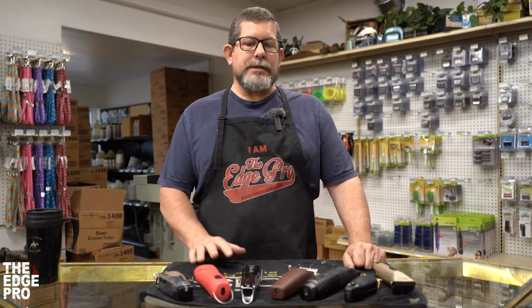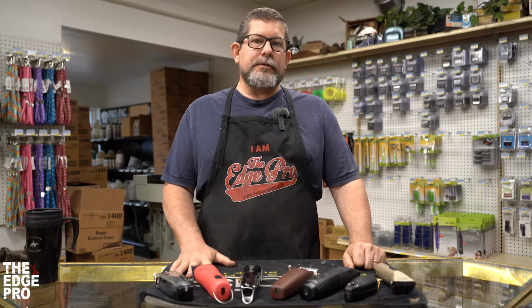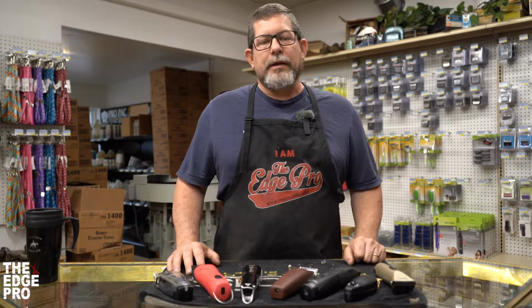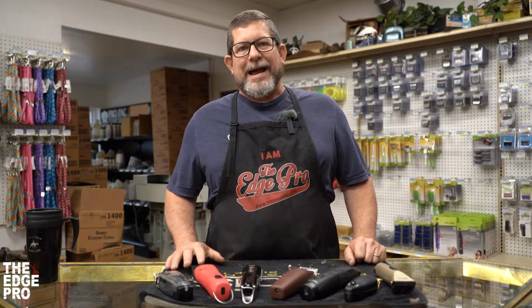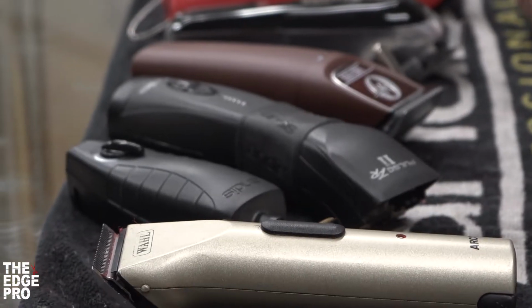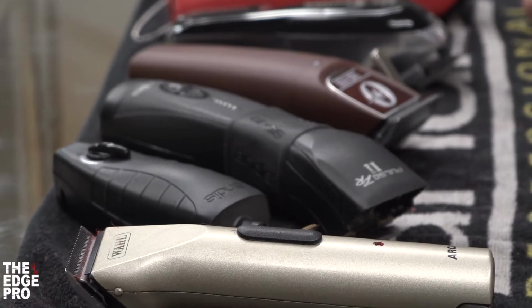But what I want to stress is that when it comes to the usage of these battery tools compared to our corded tools, the amount of back pressure that this is going to put into the motor itself, the circuitry, everything that's making the blade move.